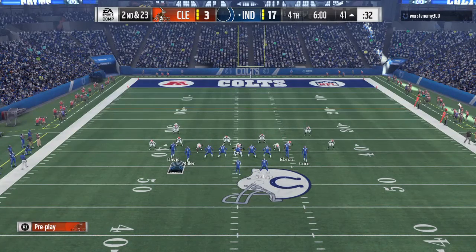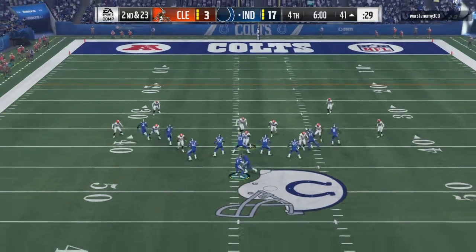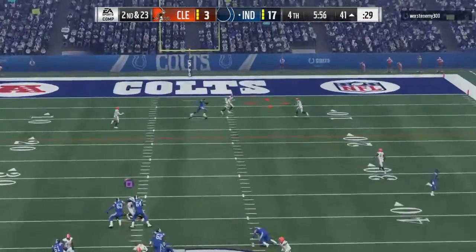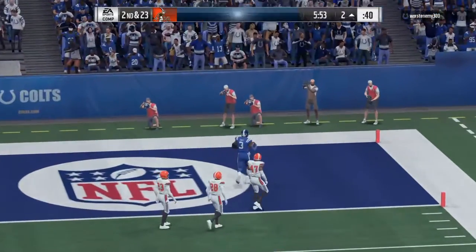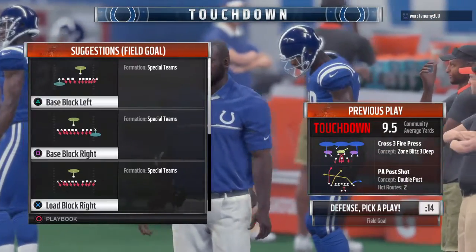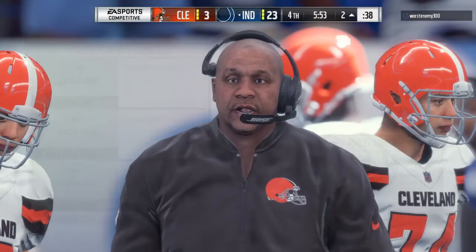Watson off play action. He's going to air one out. Got a man. It's caught inside the 10. Touchdown, Indianapolis. They were still throwing with a comfortable lead here late, and now that lead even more comfortable.